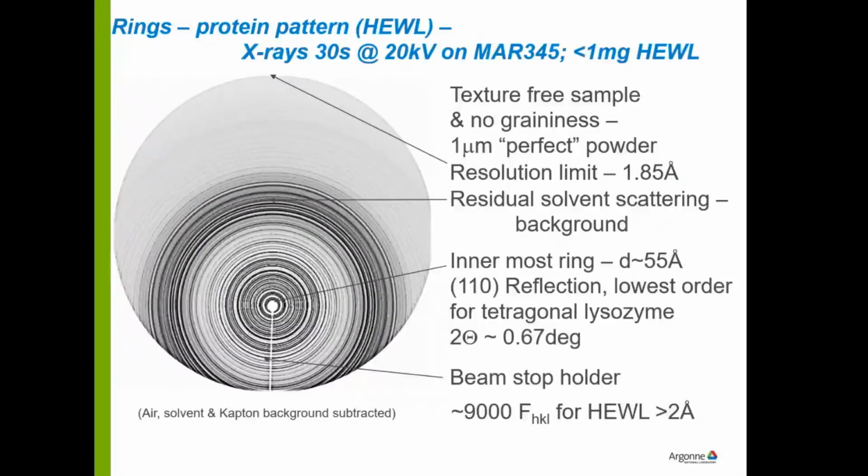Anyway, what does a protein powder diffraction pattern look like? Well, the shock was how sharp the peaks were. And how many there are. Well, we could anticipate how many there were. But this is a pattern taken at the APS of hen egg white lysozyme. There is a ring down here, which is a 55 angstrom d-spacing, and it goes all the way out to about 1.8 angstroms, something like that. And there's 9,000 reflections. This picture doesn't even do justice to the original. It's really hard to get it to show up properly.